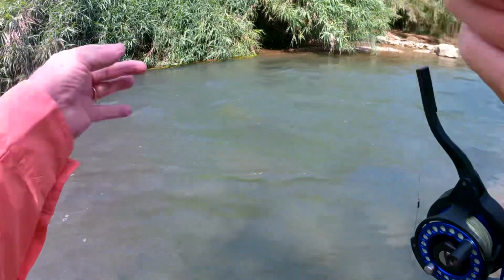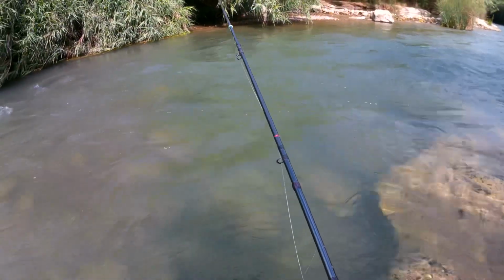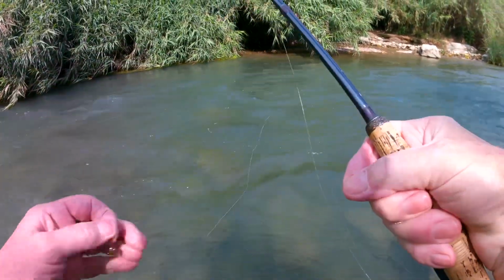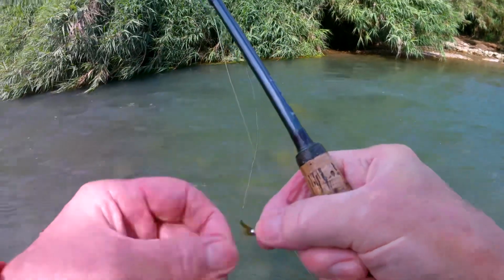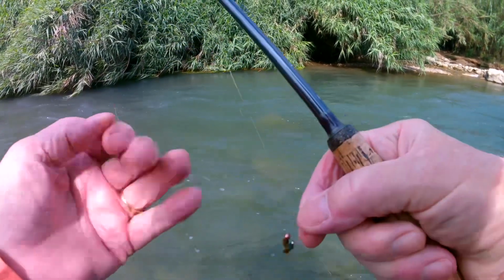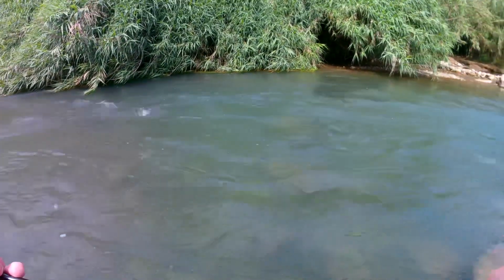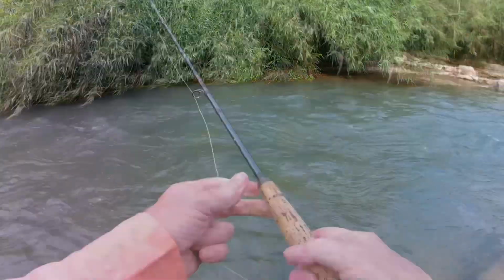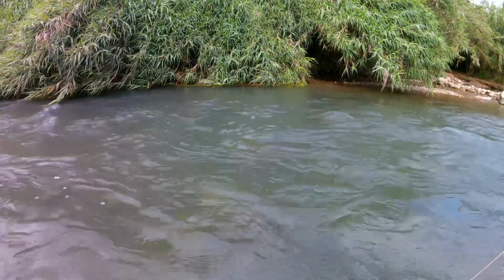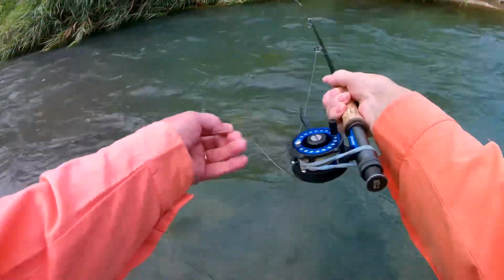Right, this is proving unsuccessful. So I think what I'm going to do is what I always do, rather than waste a day on the river, I'm going to put on a couple of mini buggers and see if I can't attract some fish. Dear oh dear, what a sad state of affairs. Okay, I've tied on a white mini bugger and I've put the fritz on behind it. Let's see what happens underneath there.